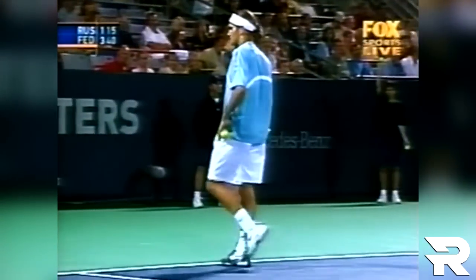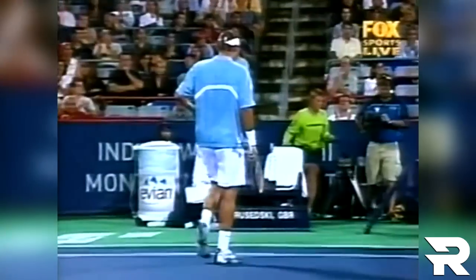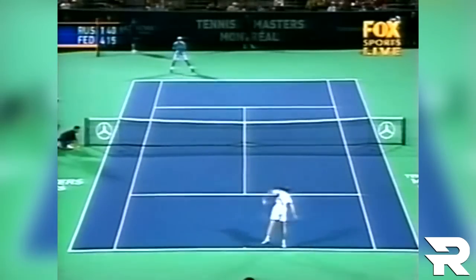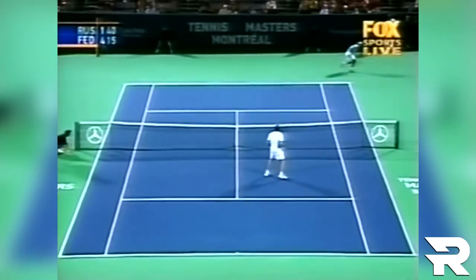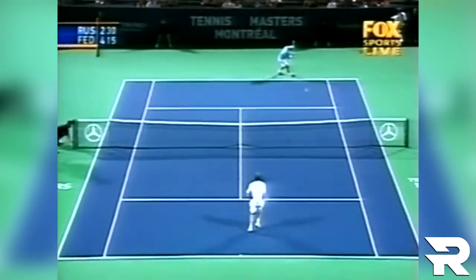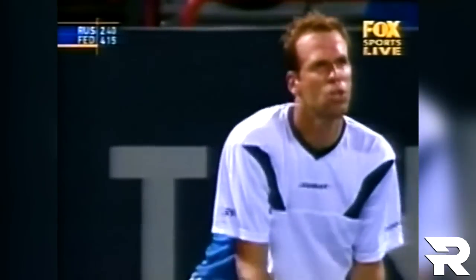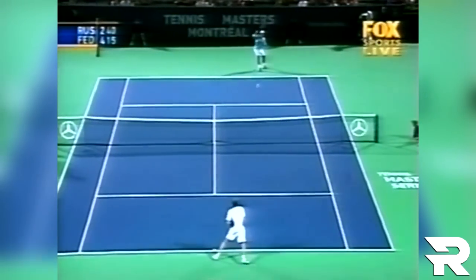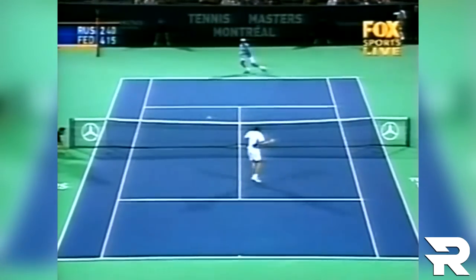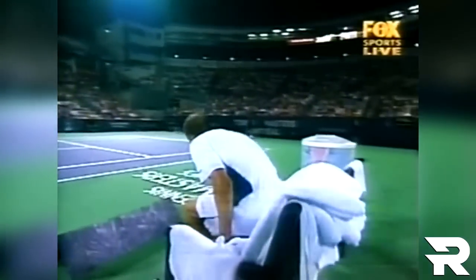So quite a bomb there. Beautiful. Point for Rosetsky there. Well done. Exactly the right tendencies. Well, there's no doubt he's playing that Federer backhand. Here he comes. Lovely tennis from Greg Rusetsky, hustling his way to a break back.